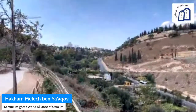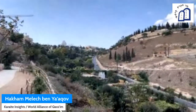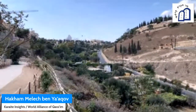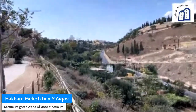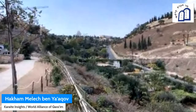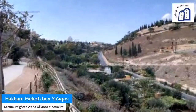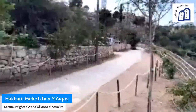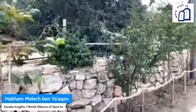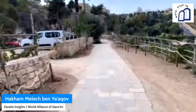In the distance, now we're looking at what's called Western Jerusalem or New Jerusalem, outside the old city walls. That building right now in the center, not the tall one to the left, but the one more to the right, is the King David Hotel. And in front of it, where you see those red triangular roofs, that is the neighborhood of Mamilla. Is that what it's called? No, wait a second. I think it's called Mamilla. I can't remember. Okay, let's go on. Not Mamilla. It's called something else, but I can't remember what it is right now.